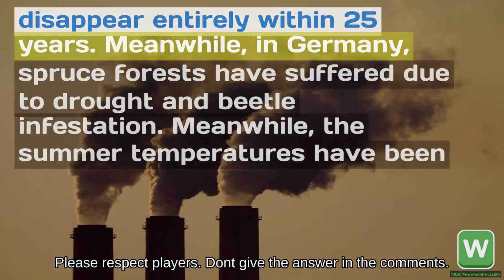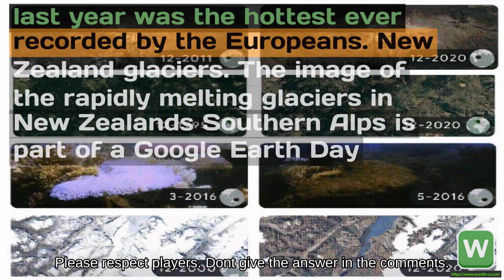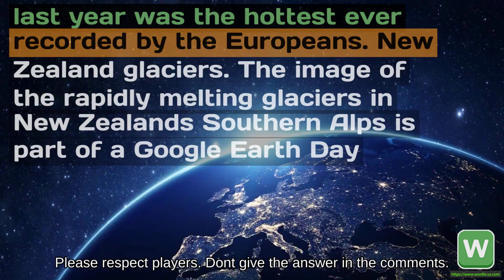Last year was the hottest ever recorded by the Europeans. New Zealand glaciers. The image of the rapidly melting glaciers in New Zealand's Southern Alps is part of a Google Earth Day Doodle, which aims to highlight the issue of climate change.